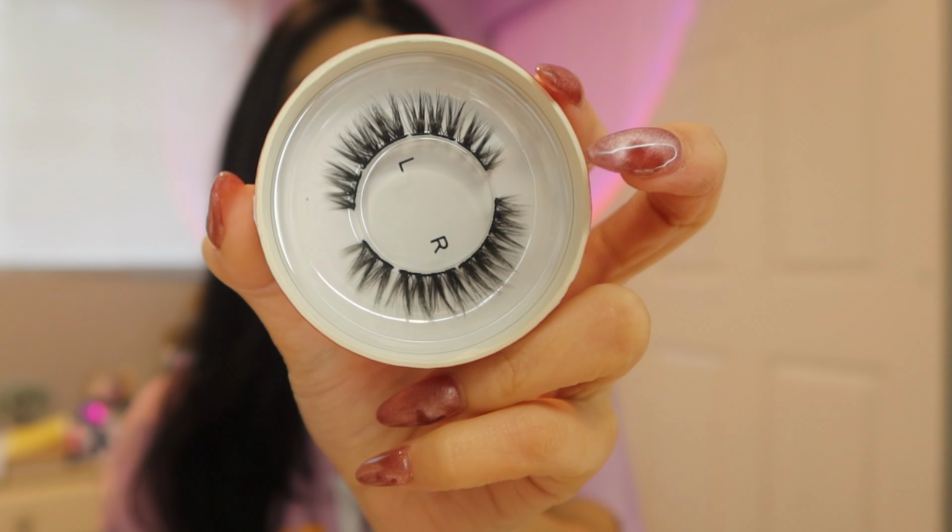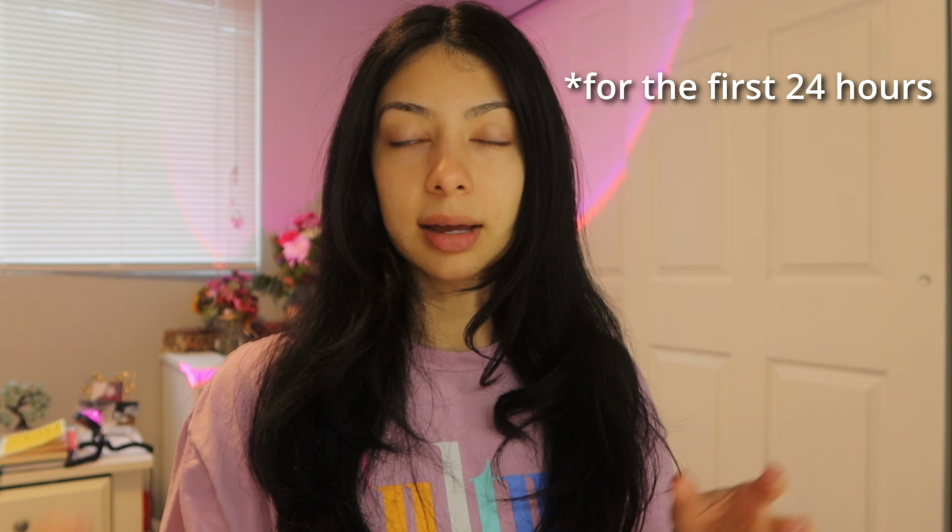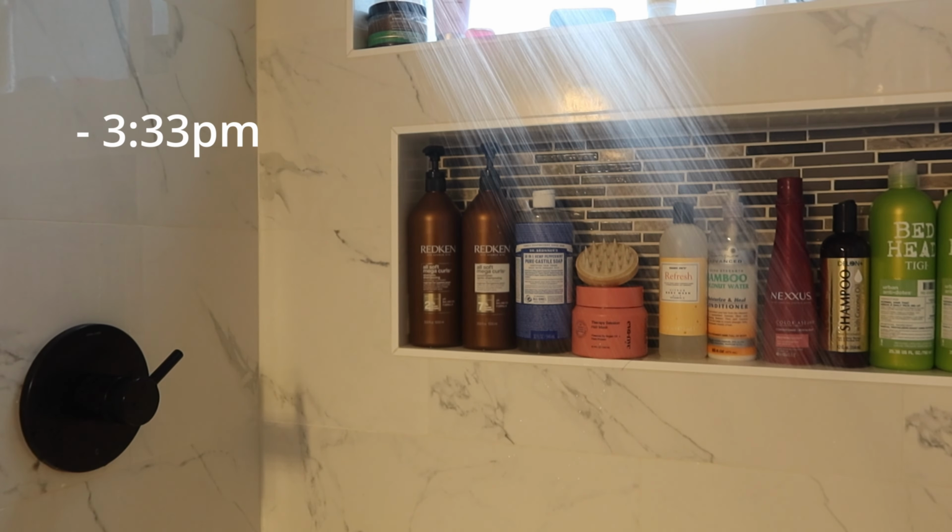Okay, here are the lashes. They look like this. They're not too long. These were only $12, and then you have to buy the glue, which is another $12, and then the most important part as well, the glue remover. Everything came out to be $40. It tells you to take a picture of the QR code to look at the tutorial, so I'm gonna look at that and then I'm gonna hop in the shower because I'm pretty positive you're not gonna be able to wet these, and I'm washing my hair. If I wash my hair, everything on my face is getting wet.